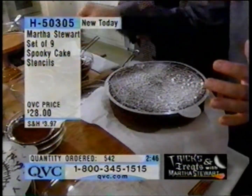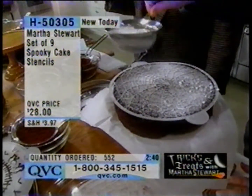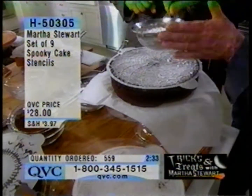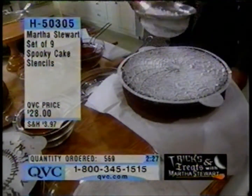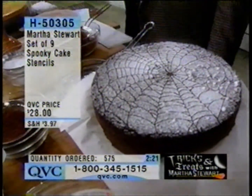I don't know why that one isn't working so well. Here, this one's working better. Oh, that's a good one there. $28 for these, over 500 already ordered, H50305. Like everything else on the show, they're brand new. Now, I'm doing this on uniced cakes. I think this got a little dry sitting out here in the lights. But wait till you see the result. So beautiful. Now you just lift it up with the little tabs on each one, and look at the cake that you just made.